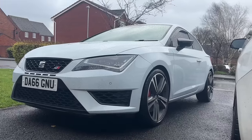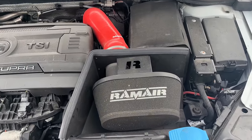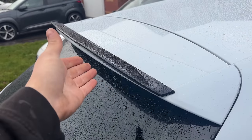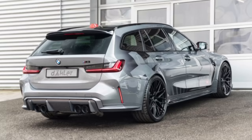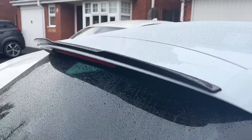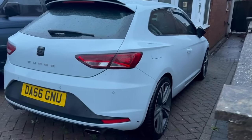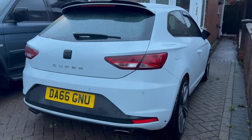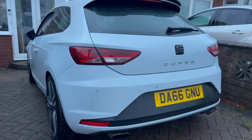Now this Cupra isn't short of a few expensive mods. We have the Ram Air cold air intake. And weirdly enough, we have an M3 G81 Touring M3 spoiler, which actually fits really well for anyone that was wondering. Really weird. It's currently on a stage 2 tune running 390 brake horsepower, and of course, one for all the VAG fans out there, including myself, it has the usual pop and bang map.